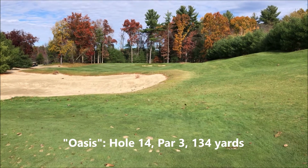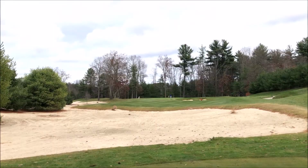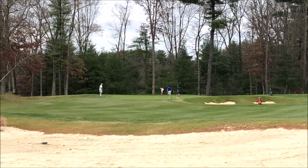This is the 14th hole. It's a par 3, 134 yards. There's this waste area that goes all the way up on the left, and there's a sand trap over there on the right. The green is elevated.